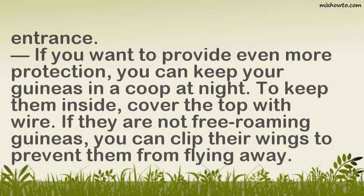To keep them inside, cover the top with wire. If they are not free-roaming guineas, you can clip their wings to prevent them from flying away.